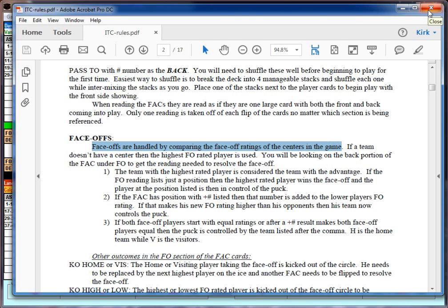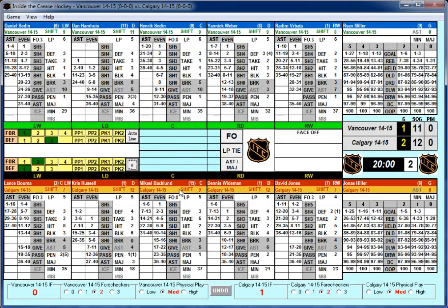So it doesn't specifically say to check the player with the highest face-off rating. It says to check the centers in the game. So that's what I'm going to be doing: center and center. Even if one of the other players has a higher score, I'm just going to go center to center, and we'll see how that goes. As long as you're pretty consistent and you do everything the same, statistically everything should work out for you. So we're starting the second period, and away we go.